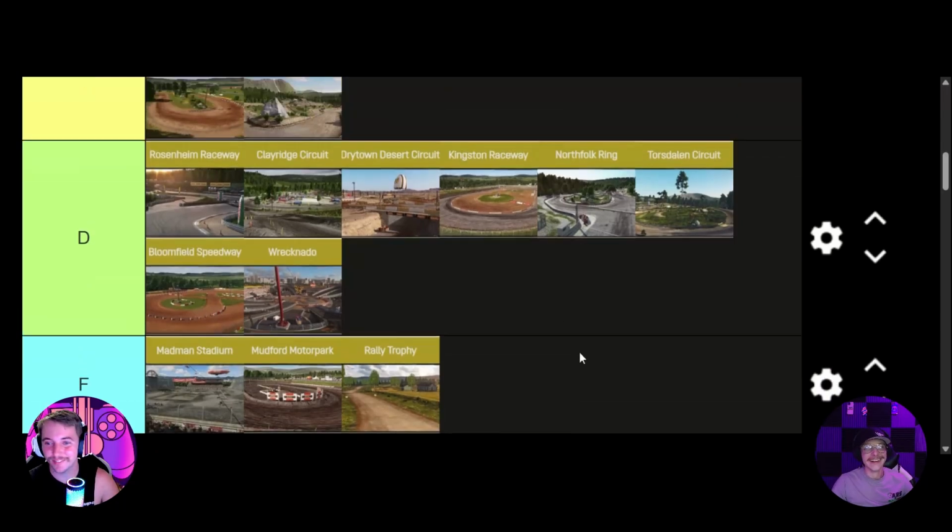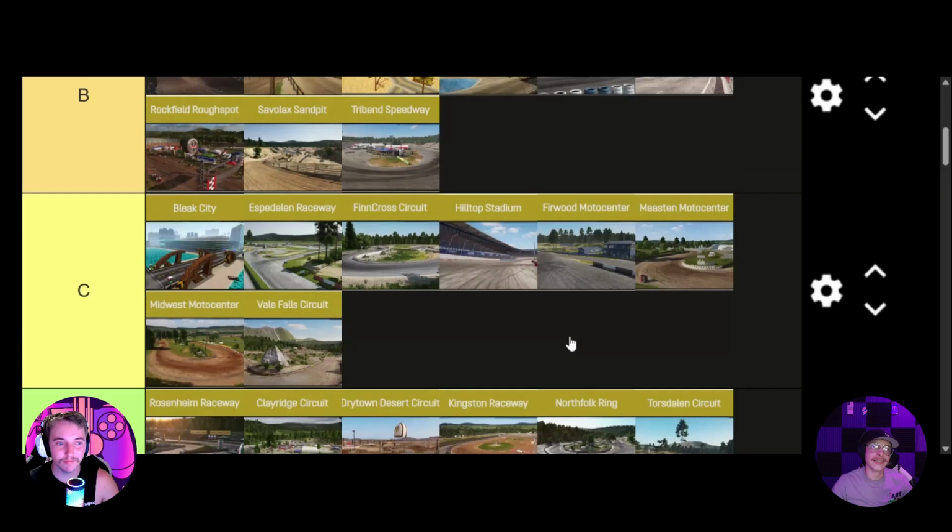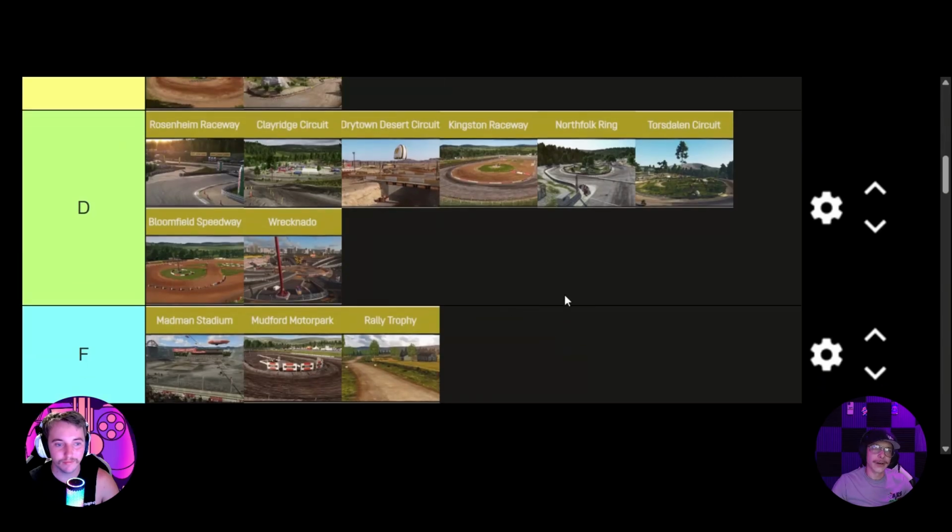Yeah. Well, if you guys agree or disagree, I definitely want to know your takes on the rally trophy map. Because if not, we just need to get a petition together. Because I hate that map. I'm glad I never see it. I would love to hear some opinions on that map. There's got to be some people that like it.